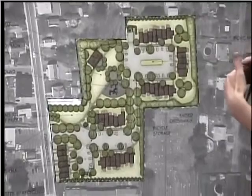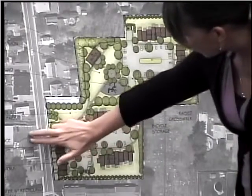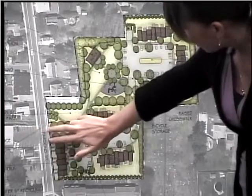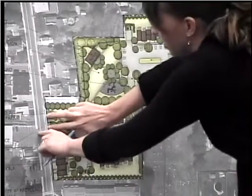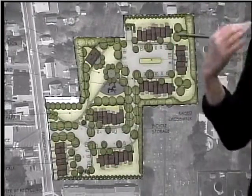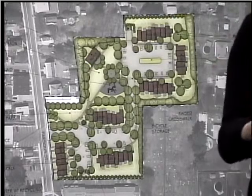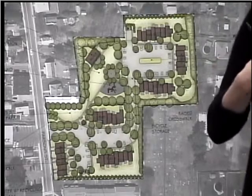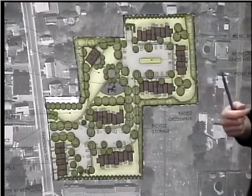A lot of times what we see as a bad alignment is if this driveway, which is basically directly across from the parking lot here, were right here, and these two edges were really not in line. Then as two drivers approach each other from parking lots or side streets, there's no clear line of communication, and no clear line of whose turn it is to go, because maybe you didn't see each other pull up.